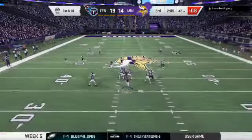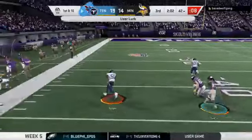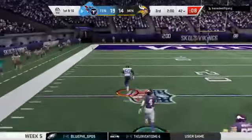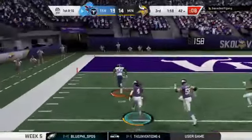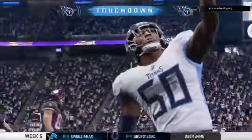On 1st and 10, Cousins. Now a clash of bodies here, and it's intercepted. Reuben Foster picks it. There he goes, left side. And he's going to score. It's a Titans touchdown.